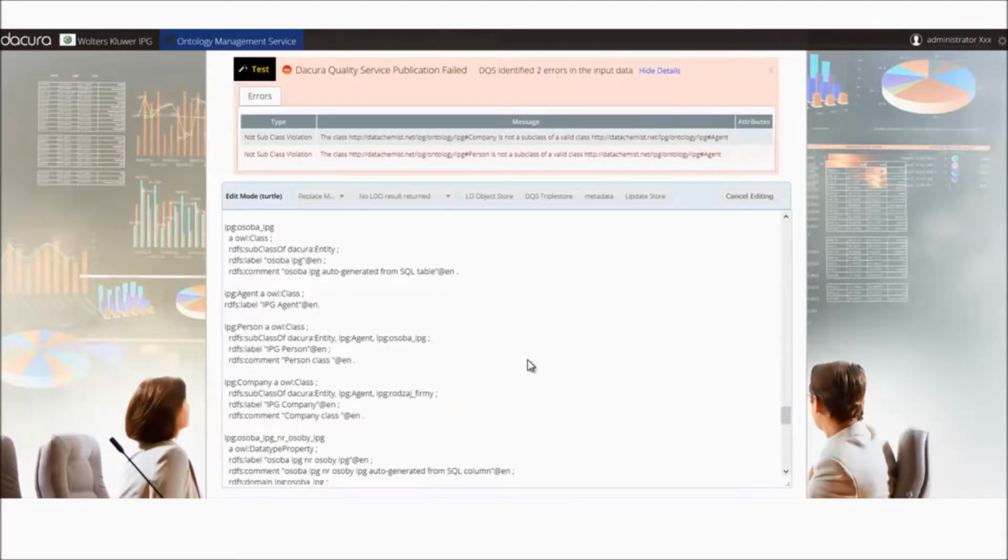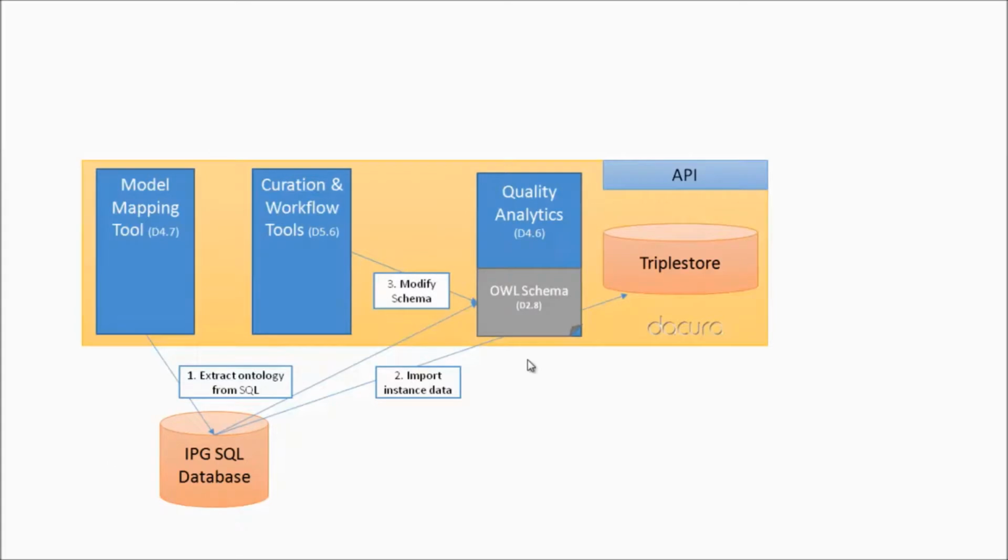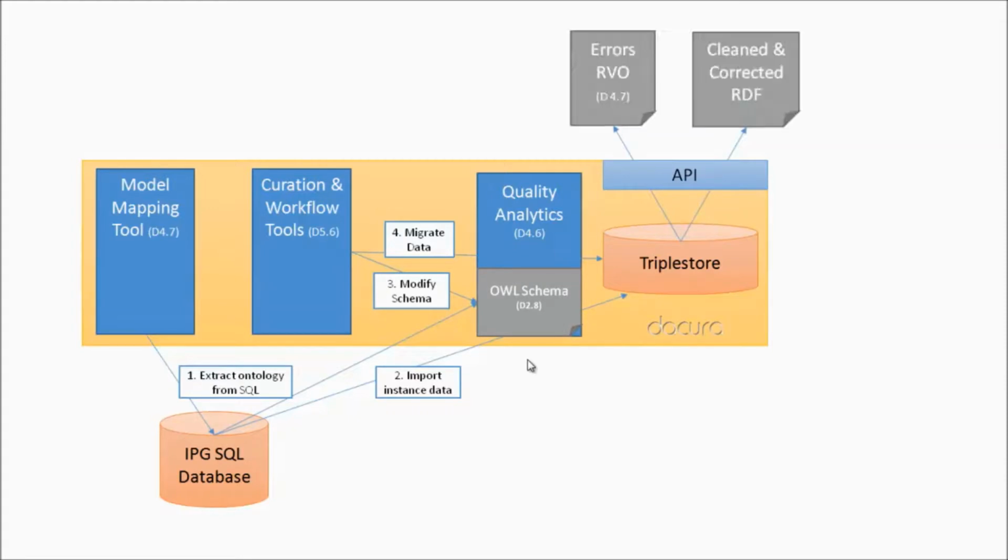OWL is much more expressive than SQL. We can create class hierarchies and all sorts of constraints within the data model. Finally, we migrate the data to the changed schema and make it available as RDF through the Cura API. Any errors in the data are reported using Aligned's RVO ontology.